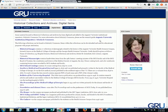If you want to know more information about the Scholarly Commons, the institutional repository, you can click onto this link here. That will take you to their information guide. But here's a list of what we have digitized so far and what is available in Scholarly Commons. It gives you a brief description of what is in that collection. And when you click onto the title, it will take you directly to Scholarly Commons, to that collection. Since I just showed you the finding aid for the photographs, I'm going to take you to the historical images.